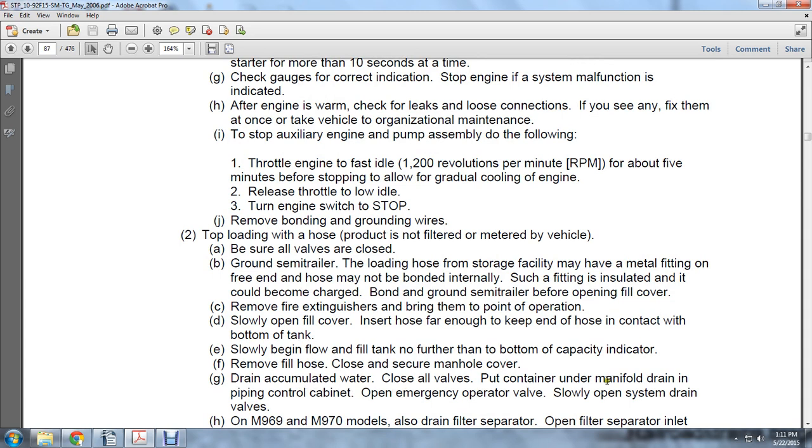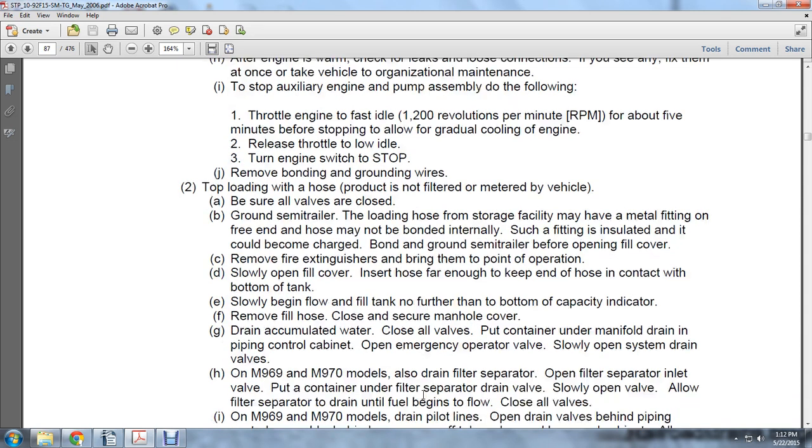Put a container under the manifold draining piping control cabinet. Open the emergency operator valve. Slowly open the system drain. The M969 and M970 models also drain the filter separator.